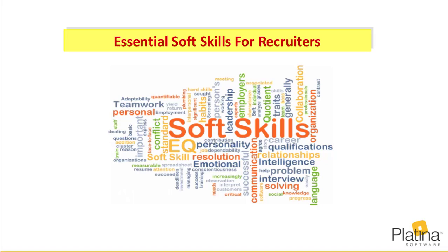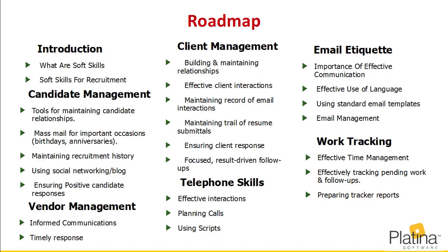Today's webinar is aimed at helping you and your team in building your soft skills by discussing some of the essential points needed by a recruiter to master basic concepts, work best practices, and see practical examples that will help you in becoming a pro. So just to keep us on track, here's a brief look at our agenda.